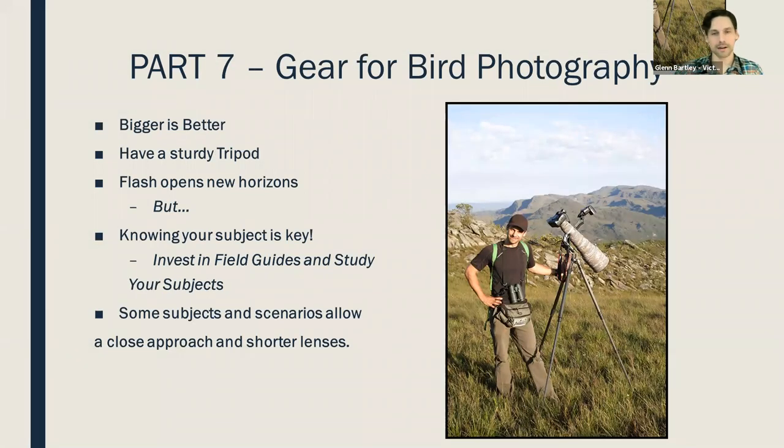Last main slide of the talk is a little bit about gear. When it comes to birds, I have to say bigger does tend to be better. And I'm talking, of course, about the lens. Birds are small and they tend to be shy. They don't want us to get close to them usually. So it's very helpful to have a massive telephoto lens and a camera that has a lot of megapixels. There's really no way to sugarcoat that.